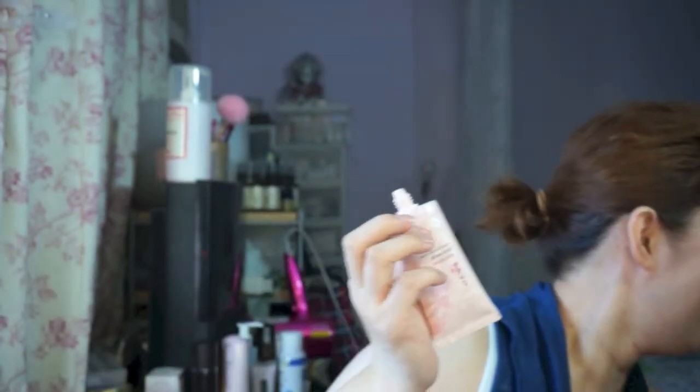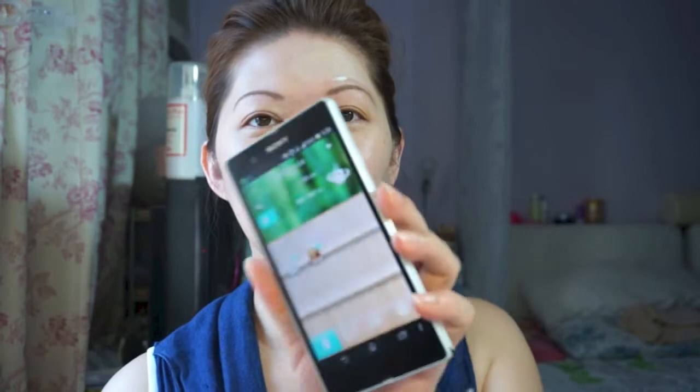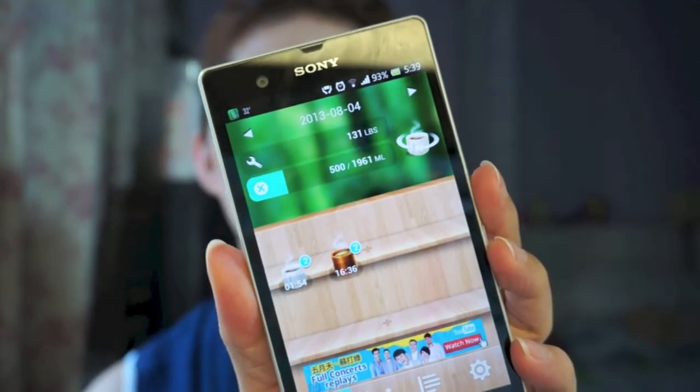It's a program that reminds me to drink water. So I think the History of Whoo is more natural looking. This one, the way it's brightening is a little bit off-white, but this one is more natural. Even though I haven't put anything on my neck yet, you can see.